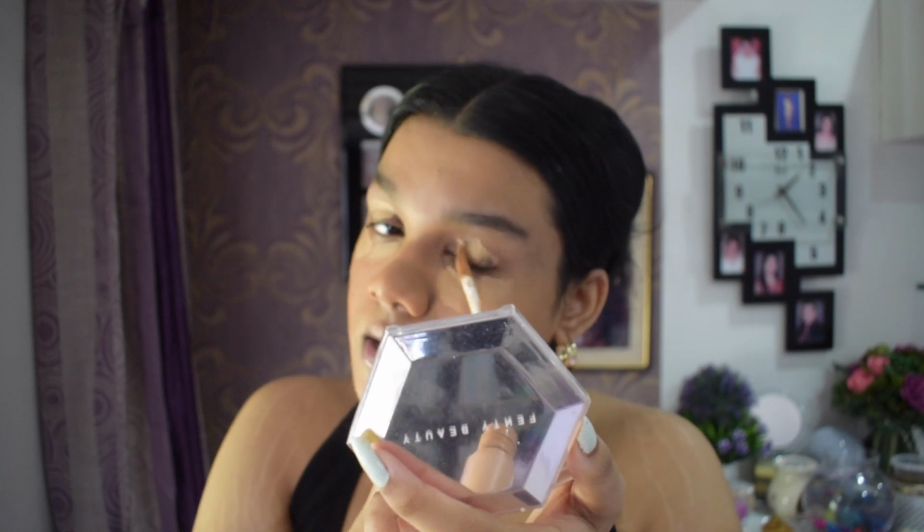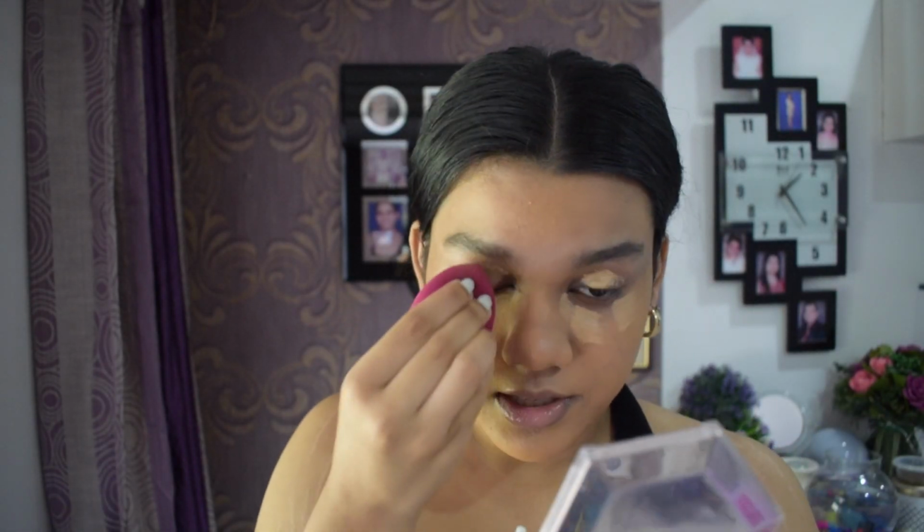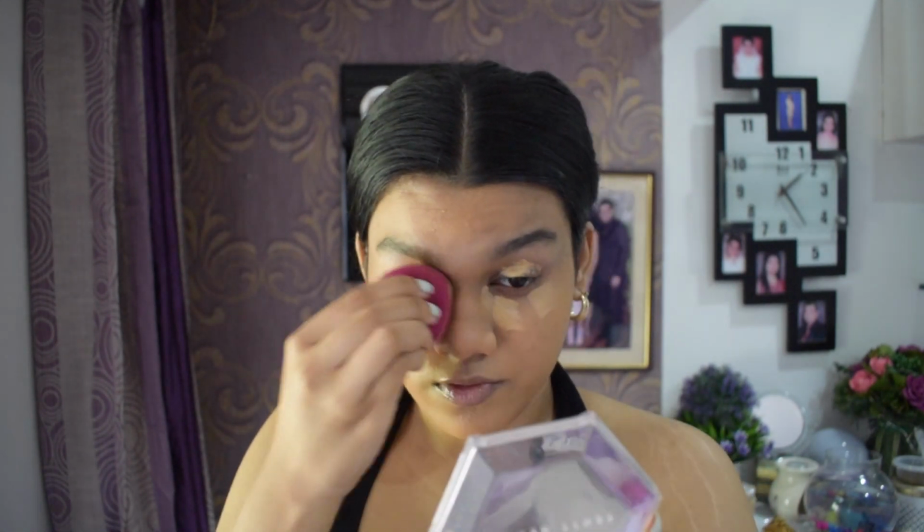Some on my eye bags, on my eyelids. Apparently I can't speak today. Just the inner corners, you know, fake it till you make it. Fake that you got some sleep last night, but you didn't because you were scrolling through your phone. Taking that same sponge to just blend it in. This sponge just does the work for you.